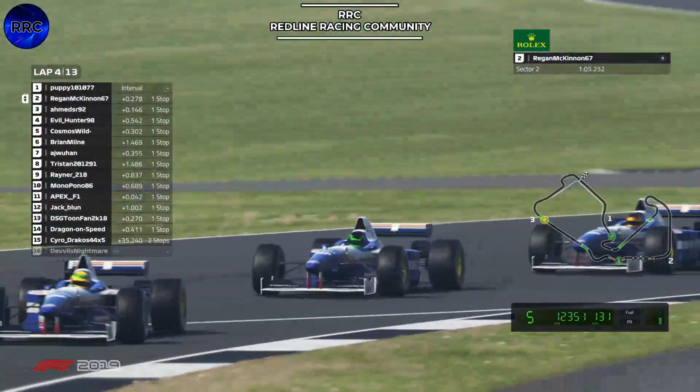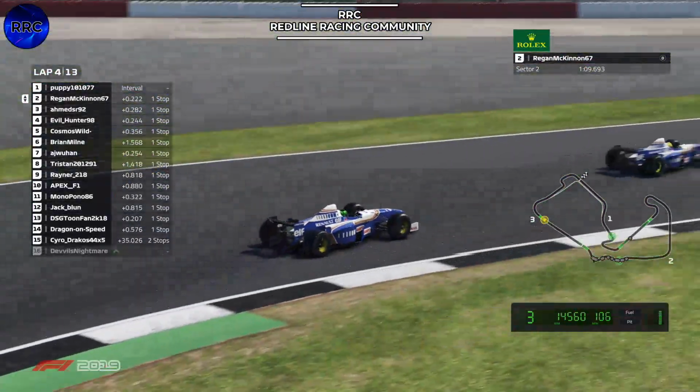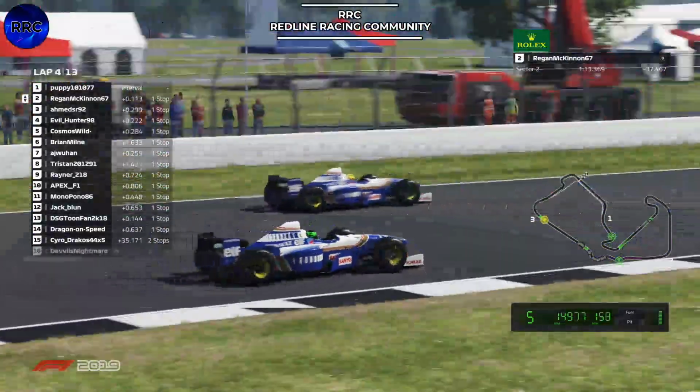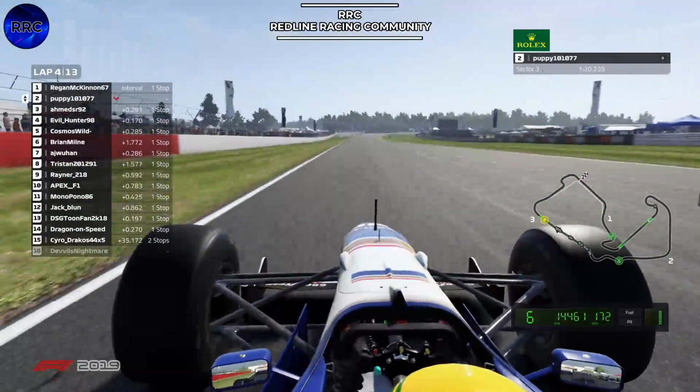What can Rayner do from P9, battling it out with Tristan? So Puppy kicks up some dirt there, coming through. I was going to say, he kicks up a lot of dirt going through. And I think that's it. He pulled out of the way. No, I think he's, oh my!